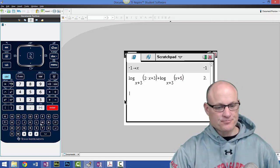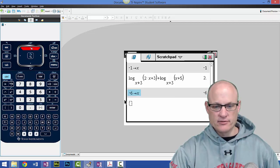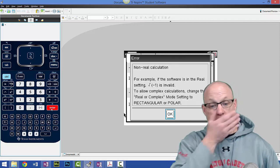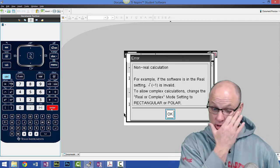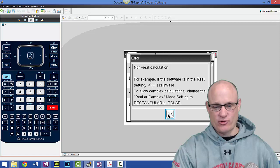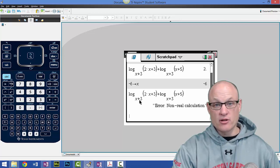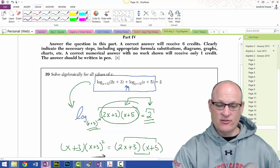But you have to check the other one. So we'll take negative 6 and store it into x. Now the beauty is, I've already typed this whole line in. I just have to hit enter. Now it's retyped it, but it's going to use negative 6 as our x value. And non-real calculations, I have an error mode? Oh my god. What? That's because negative 6 is not a solution to this. If you type in negative 6 here, won't that give me a negative base? And your base has to be larger than 0. It can't be 0. It has to be larger than 0. So negative 6 is not a solution.